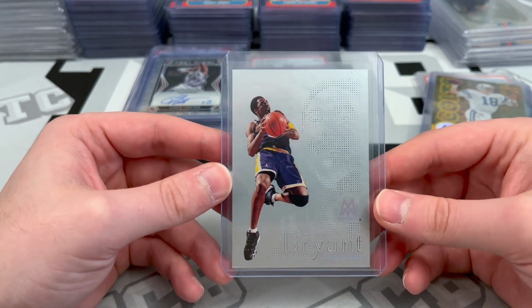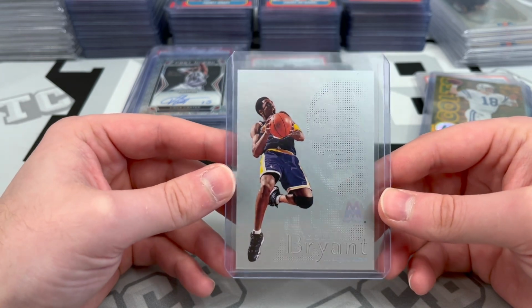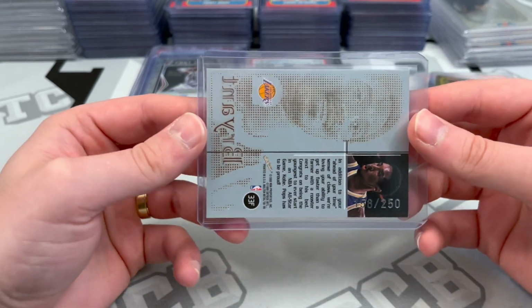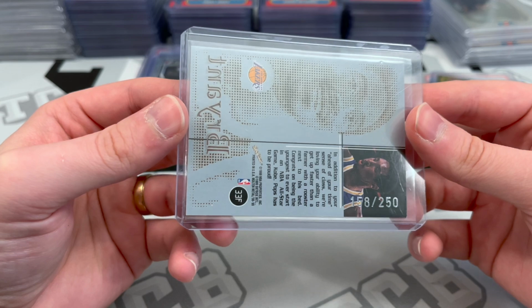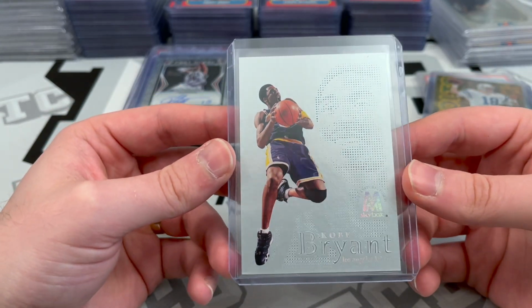It's from '98, '99 Skybox. This is going to be the Molten Metal Fusion Titanium of Kobe Bryant. Just an awesome looking card. Serial numbered out of 250. 158 out of 250. I looked at the surface and the front.